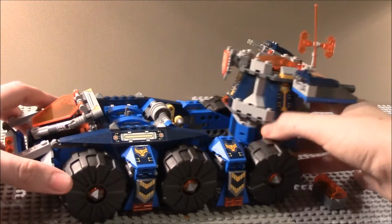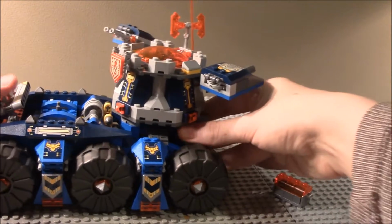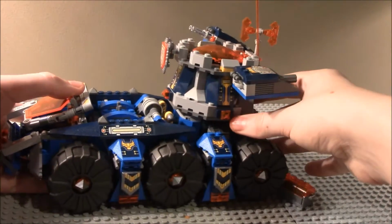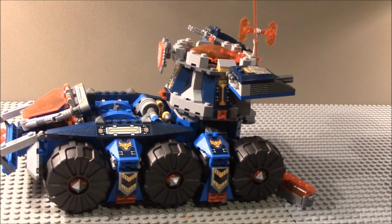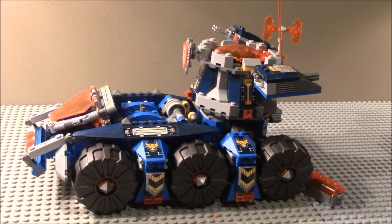So to put it together, you would just snap it like that. Be real careful when you pull it off though. So yeah, now let's take a look at the figures.